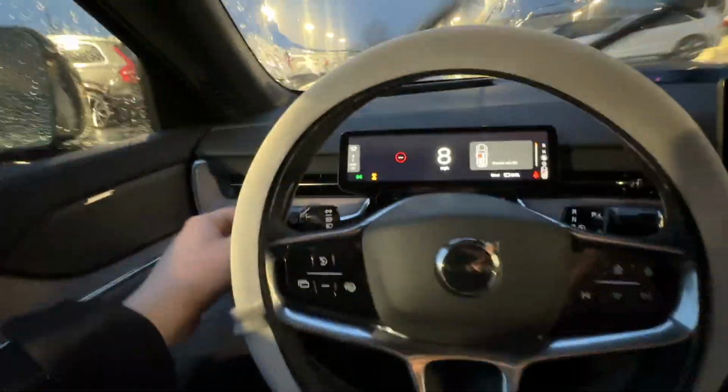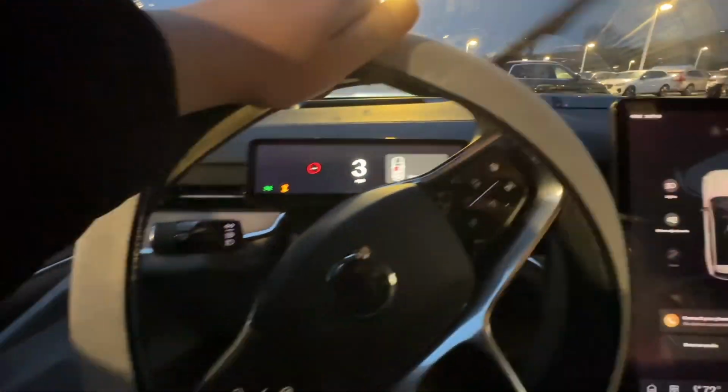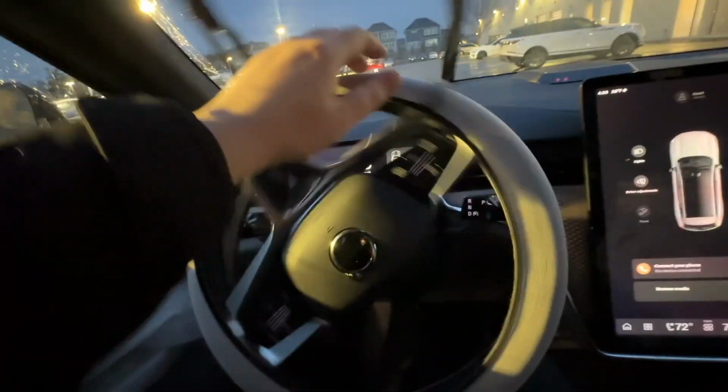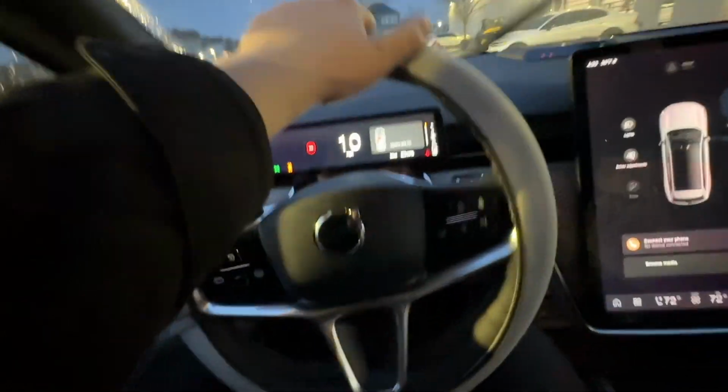Wipers. There we go. Okay, a little too much. That is our mulberry red. Whoa, what's this? It's the sensors, I guess. Oh, maybe that's the, hey, I'm driving and I'm distracted or something. Yep, that's that. I think so. I don't know. Or seatbelt. That's what it is. Okay.